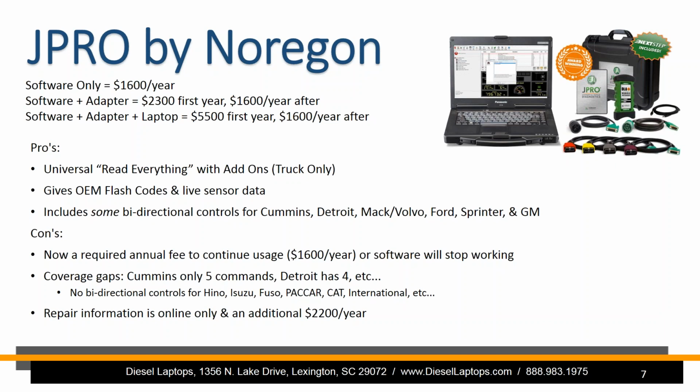So right now, JPRO is charging $1,600 a year, and you get everything. Not only the universal one that reads everything, but the Cummins, the Detroit, Mack Global, Ford, Sprinter, and GM. And after 1 year, that program will completely stop working, and you have to pay that fee again. And the coverages they do have for some of the bidirectional controls are very, very limited.